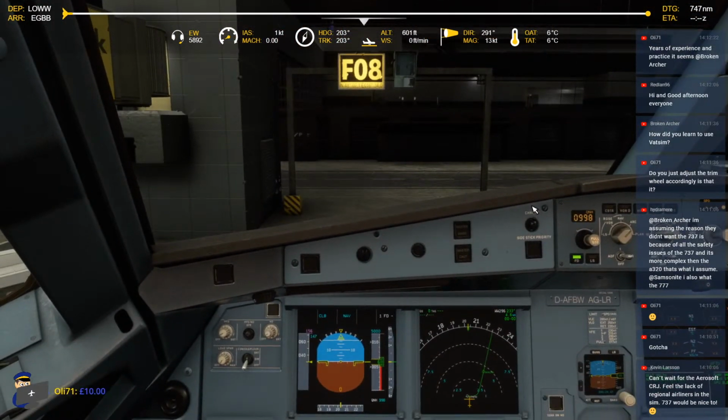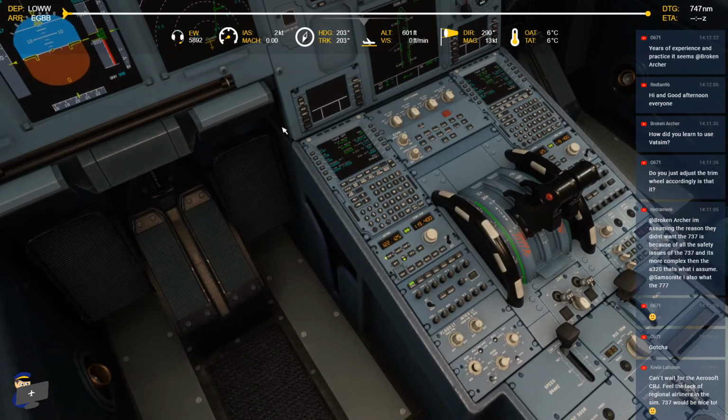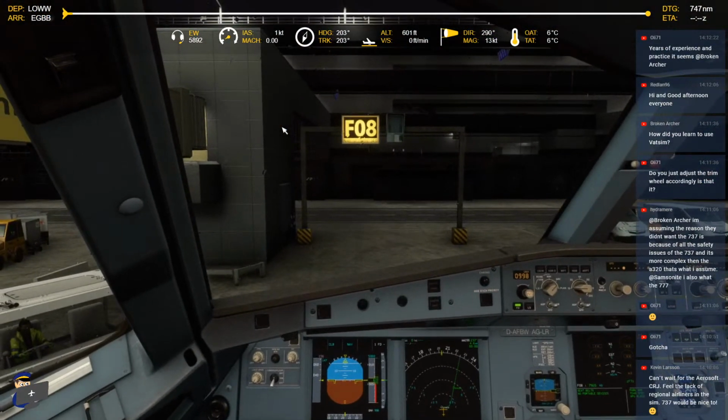Iberia 2548, read back correct, QNH 998, contact me when ready. Beacon on. Thrust levers idle. Parking brake on. Before start checklist complete.